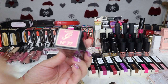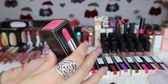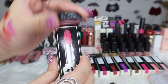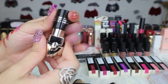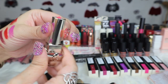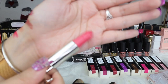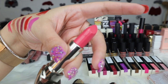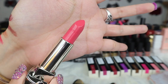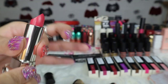Here's another one. N77 is the shade. And this one is a Barbie pink, if I'm not mistaken. Yeah, that is a very pretty pink. This is going to be perfect for summertime. It's a very pretty summer color. That's a very pretty summer shade. Wow. That's that.